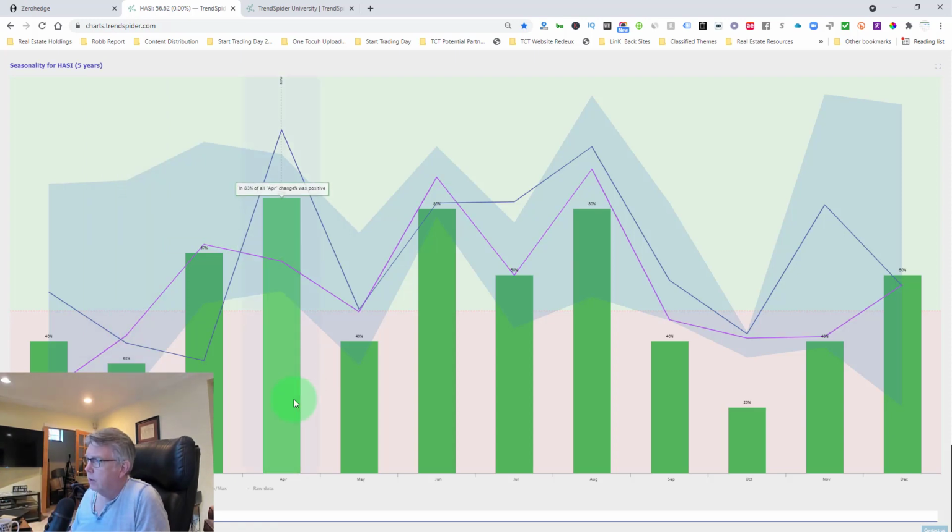So seasonality in April is very favorable, as you can see. May is not so favorable. April is usually up 82% of the time, May around 40%. This is good data, though it only goes back 5 years. June is up 80% of the time, so a really nice rebound.